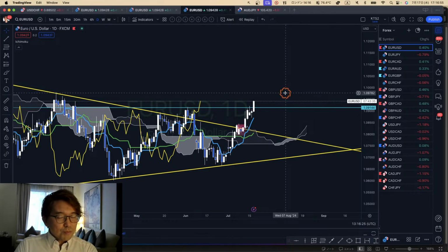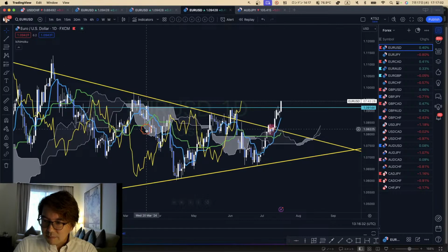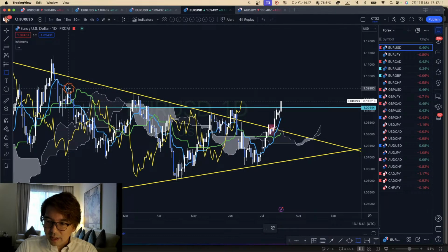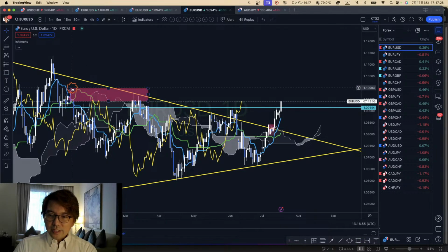Now when I say this, you may wonder, what about these previous resistances? There were some previous resistances in this area or zone. In this case, I will say it as a zone, like a resistance zone between the week over here from the 11th January this year, and also smaller wicks over here too, until the 21st of March this year. So this is kind of like a resistance zone.